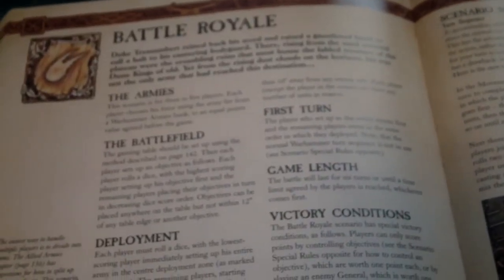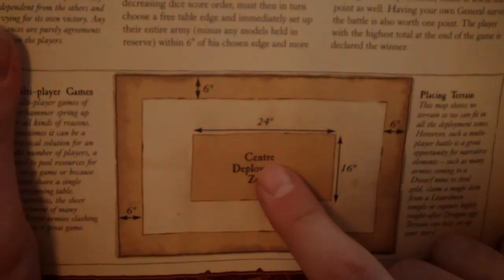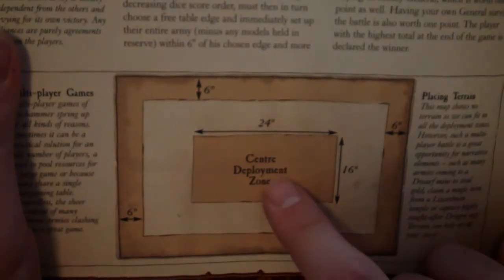This is the Battle Royale. I mentioned earlier, when I was going over the General's Compendium, that I wanted to find a way to do multiplayer games. They've got one in the basic rulebook, and we played it. We had 3 of us playing. One person gets in the middle, and then they've got a rotating turn setup.